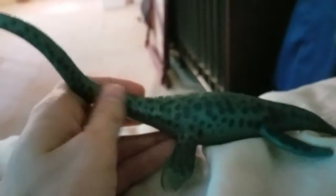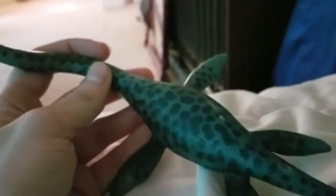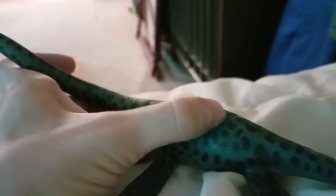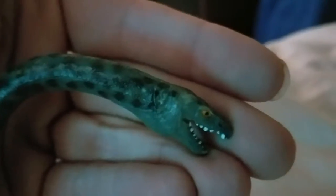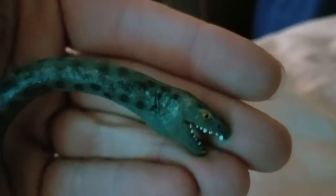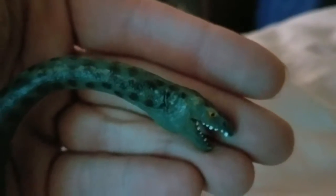Just like the Dunkleosteus and Tantoscorpio, it was also made by Safari. Really like the dark blue dots on this guy. And his face is nicely detailed. Really like the sculpt. And he's got these wrinkles here around his neck.